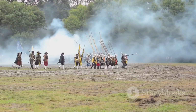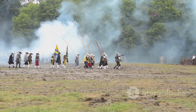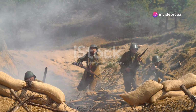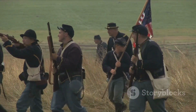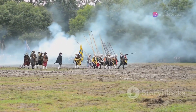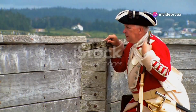Early in the morning, the British launch a surprise attack on the American left flank, hitting Washington's forces from both the front and the rear. The Americans are caught off guard, and chaos erupts. Troops are scrambling, trying to hold their ground, but they're completely outmaneuvered. As the British advance, Washington can only watch as his men get pushed back, retreating further and further toward the East River.